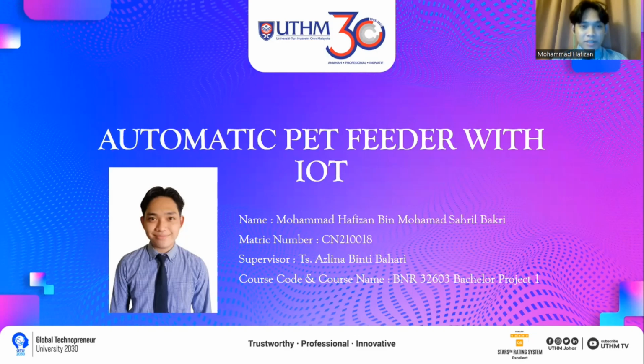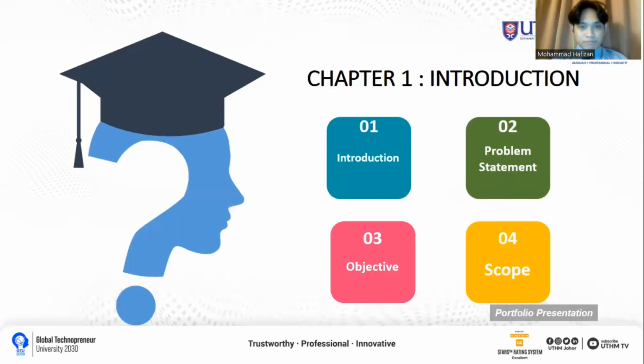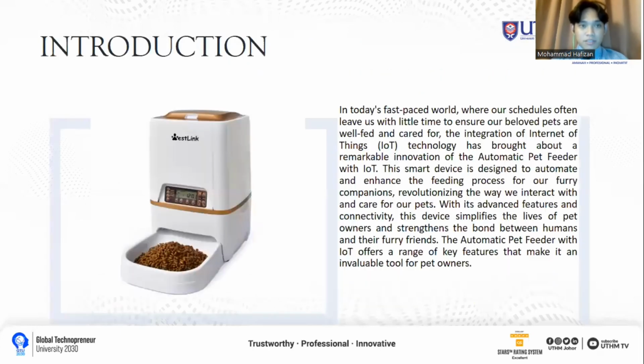And today I'm going to present about my project, that is automatic pet feeder with IoT. This is the agenda of this slide. Chapter 1 is introduction.